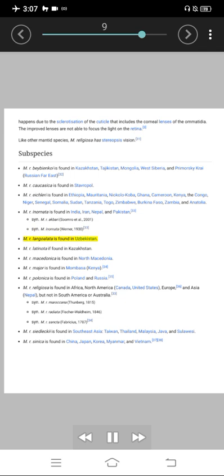M. latinoda is found in Kazakhstan. M. macedonica is found in North Macedonia. M. major is found in Mombasa, Kenya. M. polonica is found in Poland and Russia. M. religiosa is found in Africa, North America, Canada, United States, Europe, and Asia, Nepal, but not in South America or Australia.